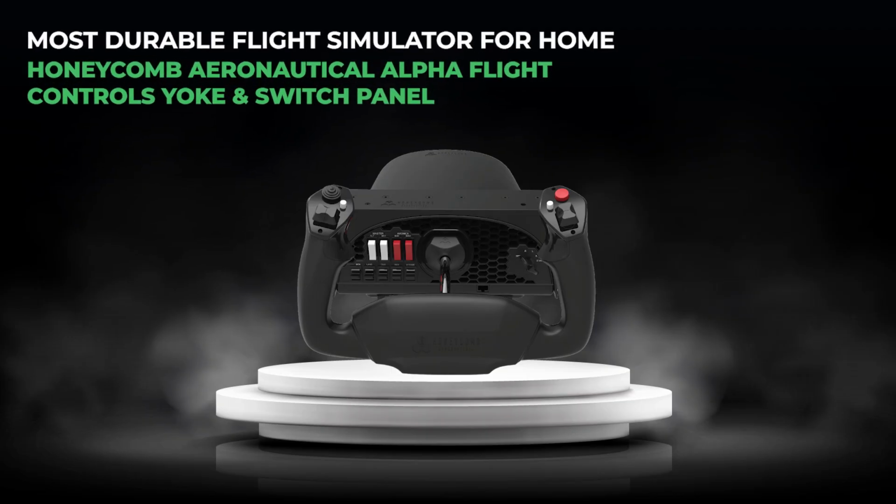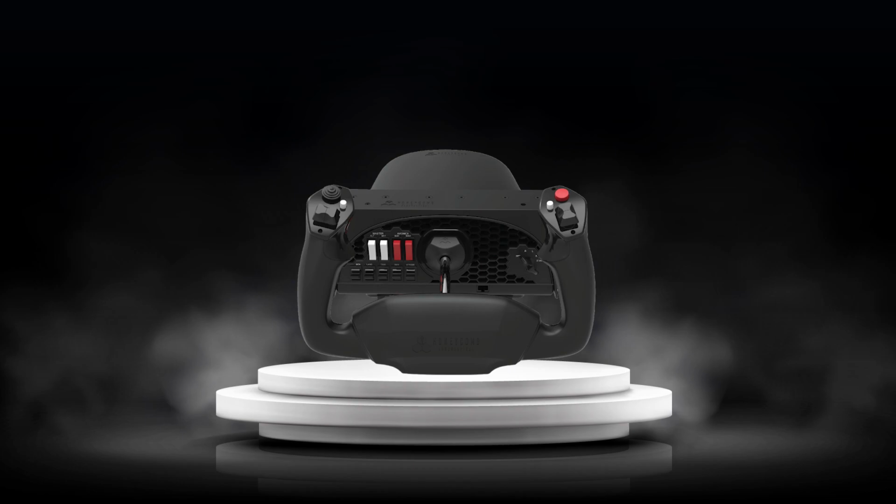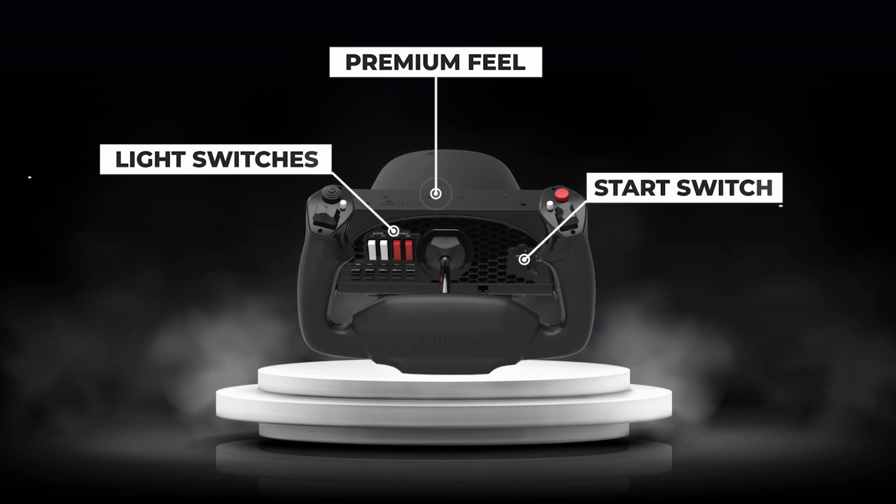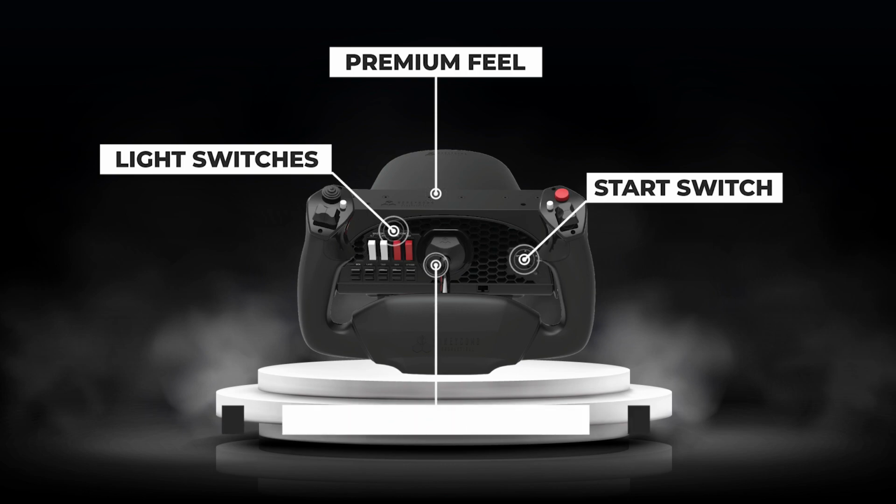2. The most durable flight simulator for your home. The Honeycomb Aeronautical Alpha Flight Controls Yoke and Switch Panel. The Honeycomb Aeronautical Alpha Flight Controls Yoke and Switch Panel has a premium feel and additional functionality like light switches and a start switch. With this yoke, you get a lot more bang for your buck, and owing to its solid build quality, you can use it for years to come, making it the most durable flight simulator on our list.